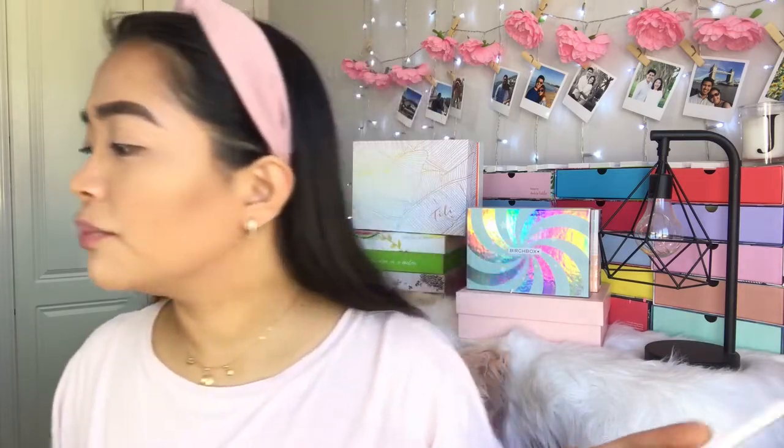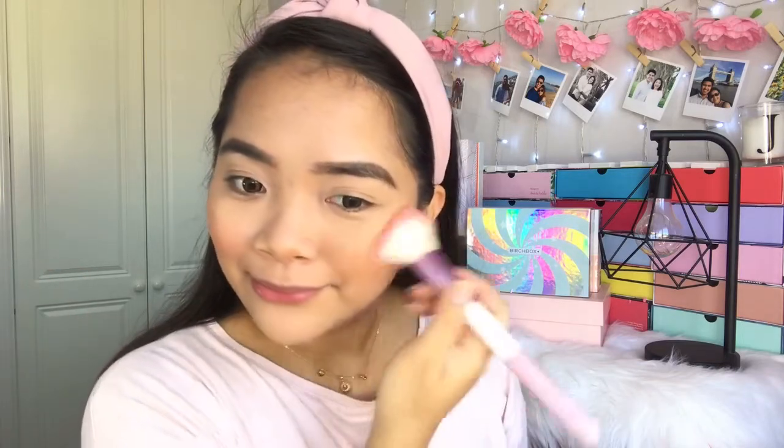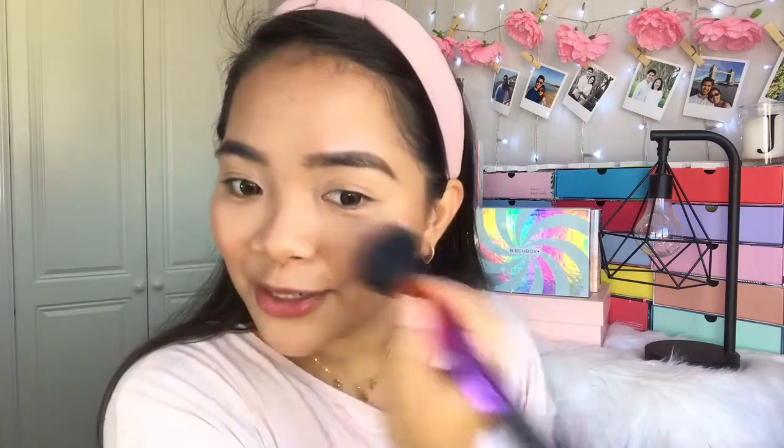Because I don't have a matte blush, I'll just be using my Wet n Wild Color Icon. That didn't go so well, but that's not a blush. So I'll just be using this, in the shade Mellow Wine. I just want a little bit of a red cheek. I'll be using a more fluffy brush, this Duo Fiber Face Brush, and I'll be using the Butter Blush as a blush topper. Yeah, that's better. That's better for me.